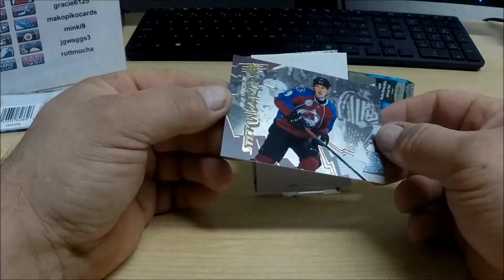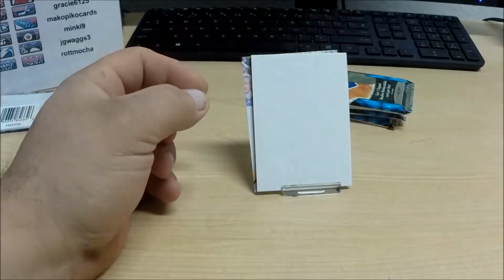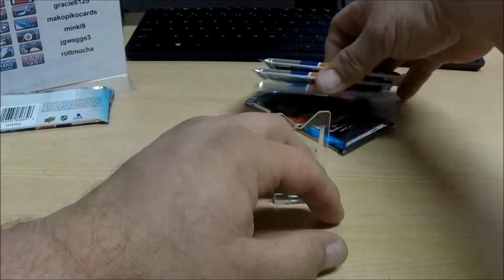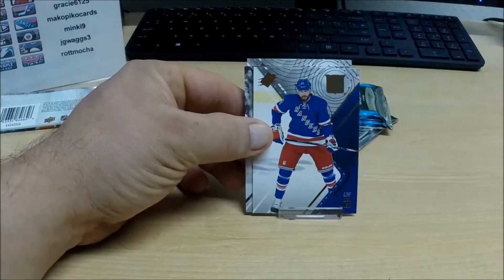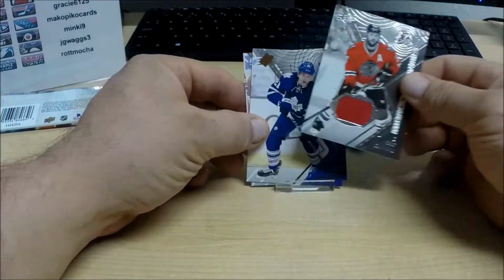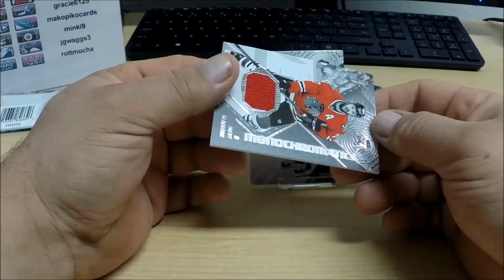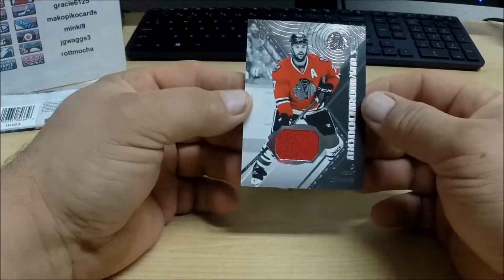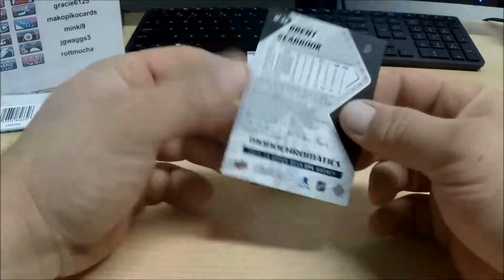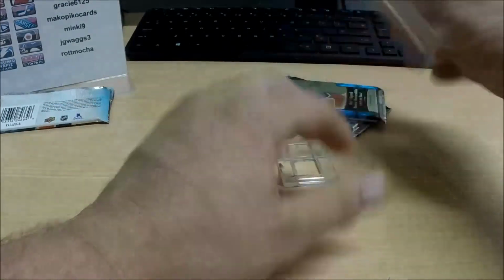All right, for the Avalanche, we have a Stick Wizards, Matt Duchene. All right, for the Chicago Blackhawks, we got Brent Seabrook, and this is a Monochromatics. My first time opening up SPx, in case you didn't get it. Monochromatics, Brent Seabrook for Chicago. Base.